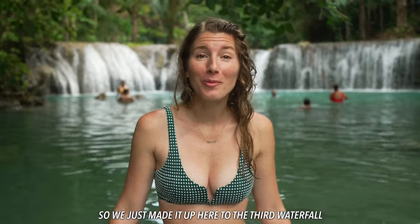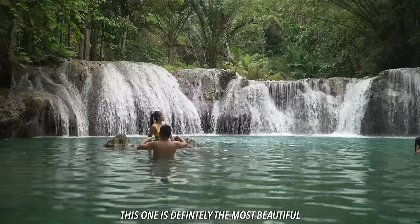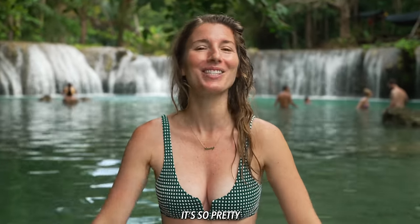Wow, so we just made it up here to the third waterfall. This one is definitely the most beautiful. I would say if you get here, come up here first and then work your way down. Because there are some people up there now, but it's so pretty.